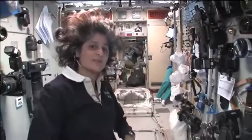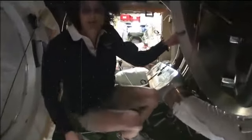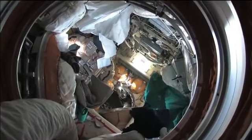So just reminds us of our roots. I'm gonna stop here just for a quick second. You can see on the Russian spacecraft there's also other modules that stick out, down, and above.